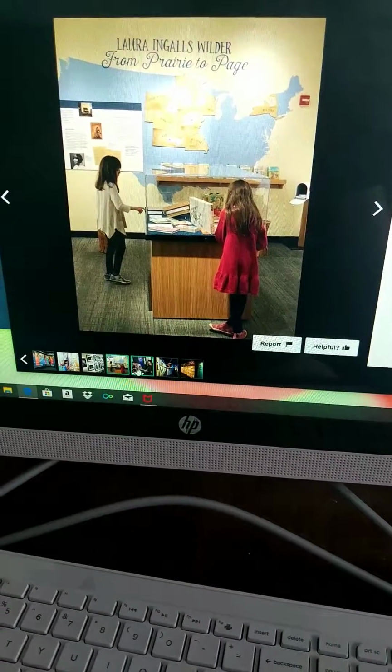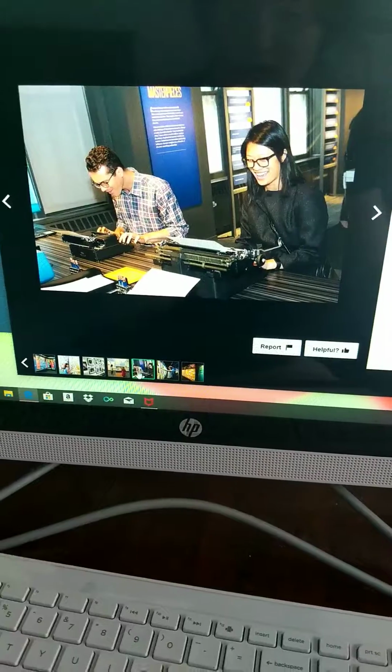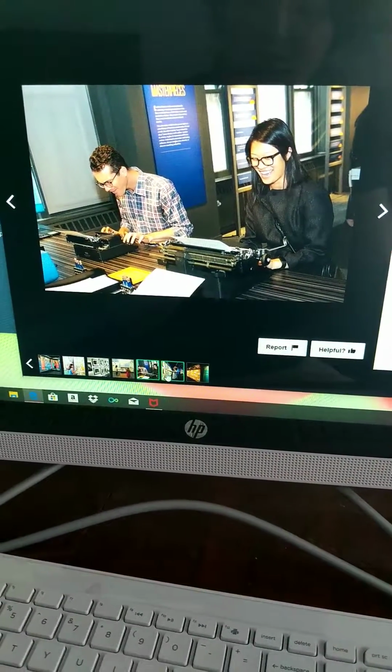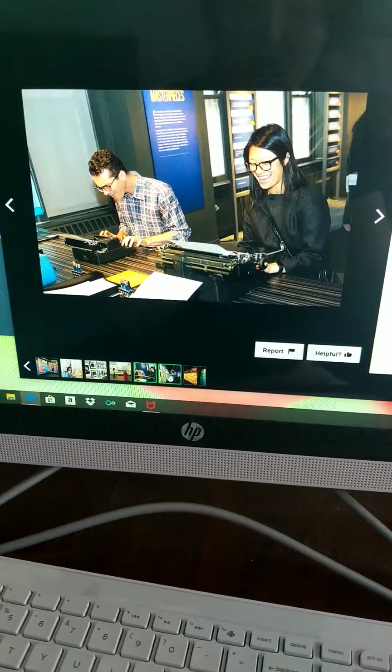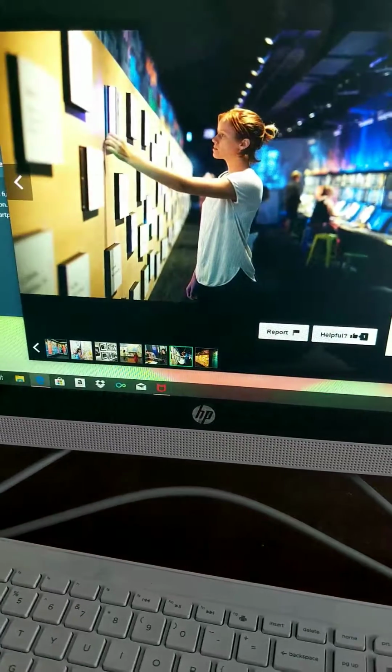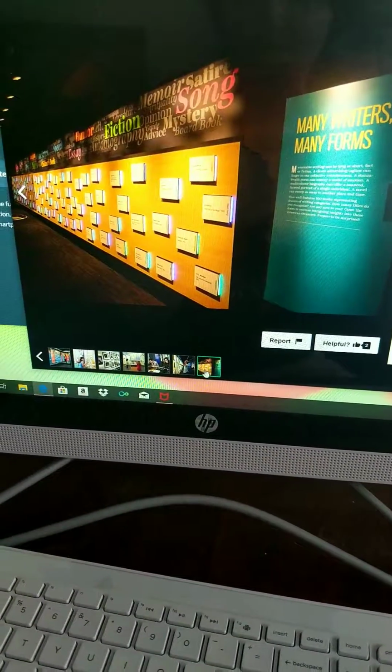They've got little kids looking at stuff. So, they've got old-fashioned typewriters. That's really neat. And look how much fun they're having typing. Yay, typing is fun. Yay, typewriters. I think typewriters are so fascinating. But I'm easily amused by stuff.